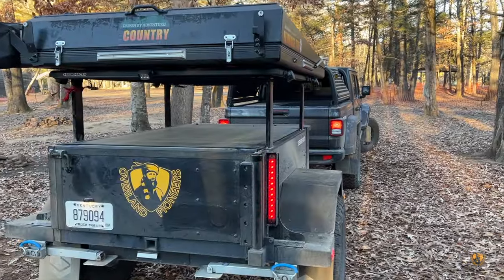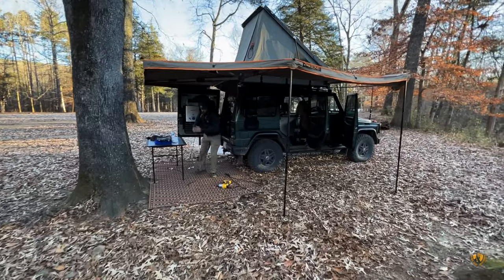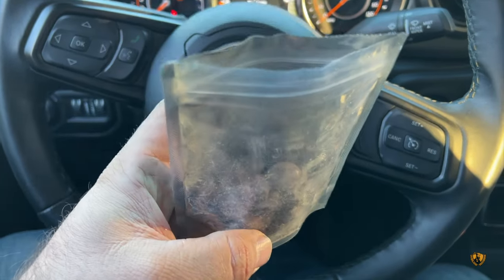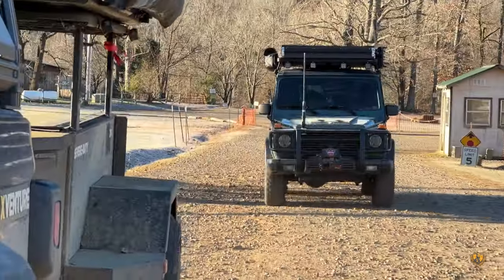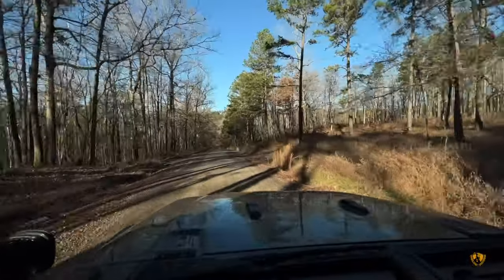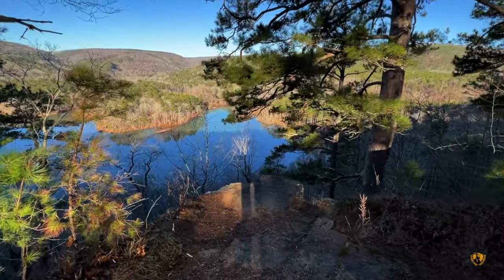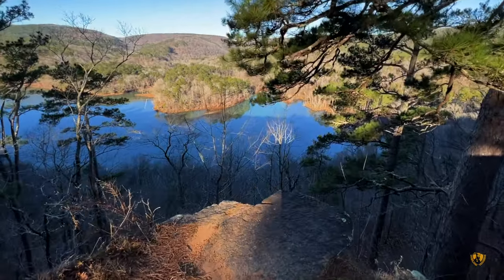I was dumb and didn't bring enough coffee with us, but luckily I had a Got Your Six Coffees IFAC, Individual First Aid Coffee Kits, aka chocolate covered espresso beans. Soon after leaving the campground, we hit our second and last road closure. Luckily, it was only a 2 mile difference for the change, and we got to stop at Shores Lake, which I don't know why this isn't on the main route to begin with.